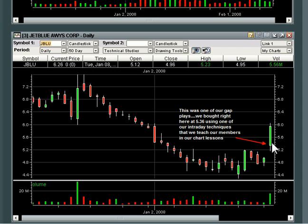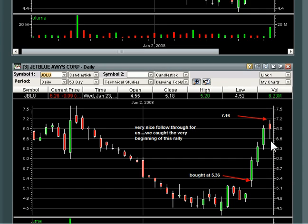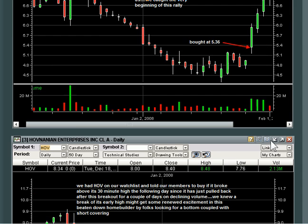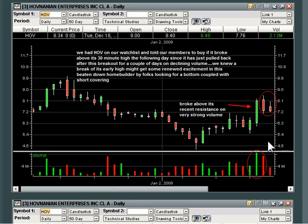JetBlue, one of our gap plays that I can't remember if it was a break of the 5-minute high or if it gave us, it looked like it was one of the intraday setups we look for. 5.36. Look what happened over the next few days, all the way to 7.16. Very nice percentage gain there. It's one of those home builders, Hovnanian.